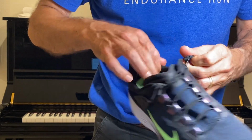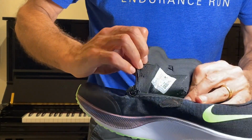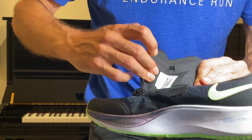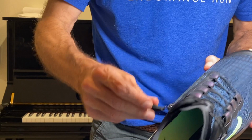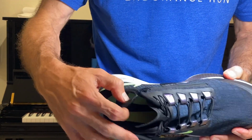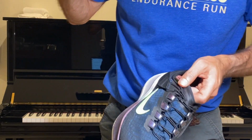Another thing that happens though is they have to add an additional material because they don't want the strings to get into your skin. So they add this additional material. And they also have to add additional hardware to make this work. Do I like it? Yes, I do like it. You may think, well, who cares? You only tie once at the beginning.